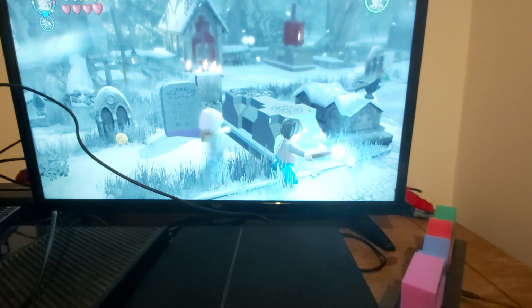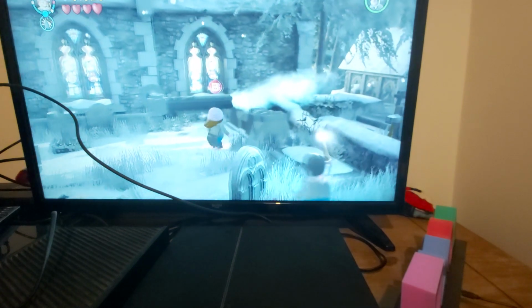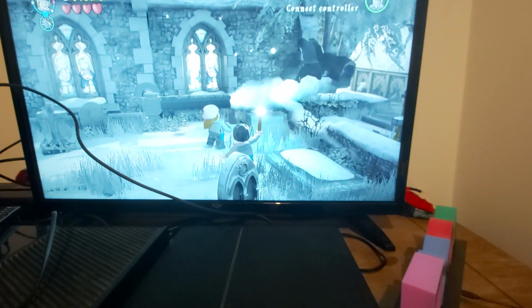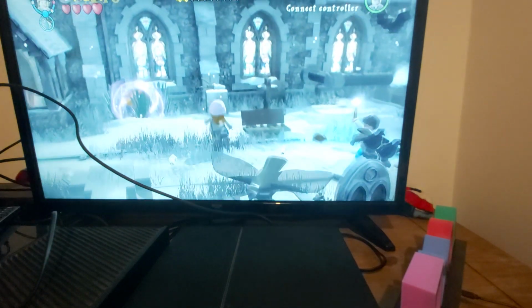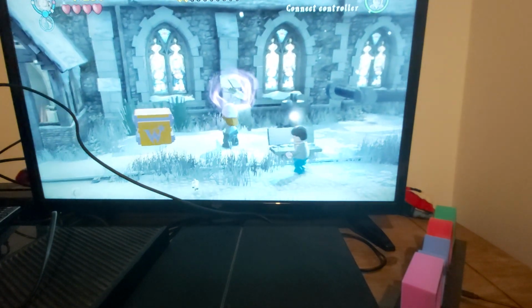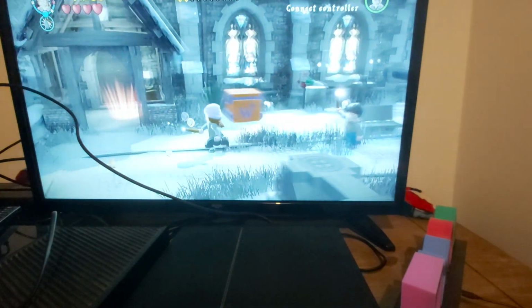Did you just give him an idea of inflating the spider? Is that what he did? That's pretty messed up, Harry Potter. Not very heroic, I would say, but maybe that's just me.